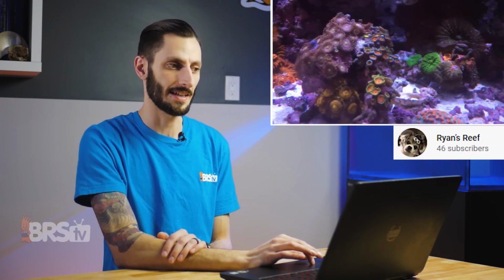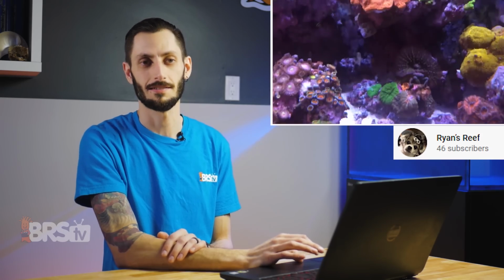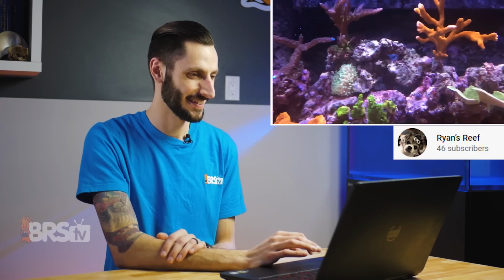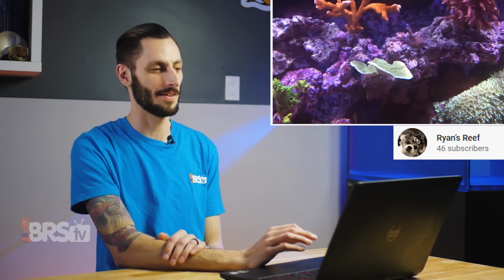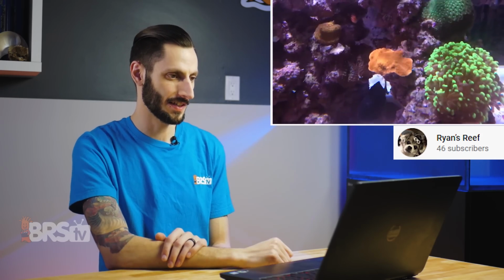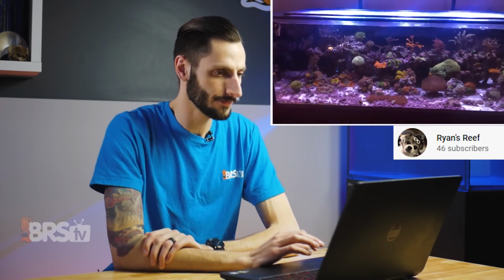I also love your gigantic urchin on the back, just sticking his black spikes out everywhere. And something's got to be said for that Kessil shimmer. It is one of the nicest shimmers of all fixtures that I've seen. It is the closest thing to metal halide that I've ever come across, and it looks just striking. Really good work. Good job, Ryan.